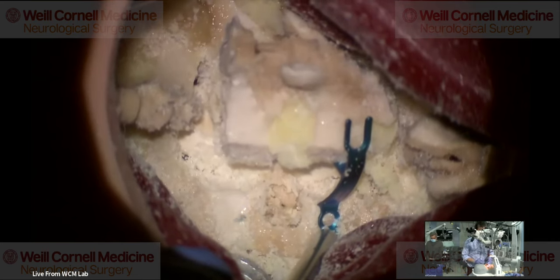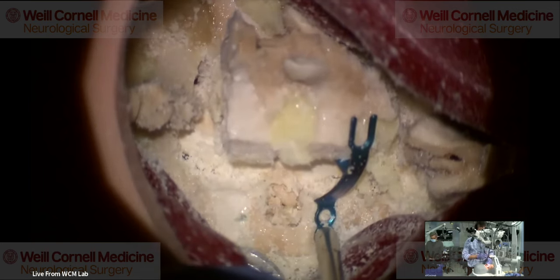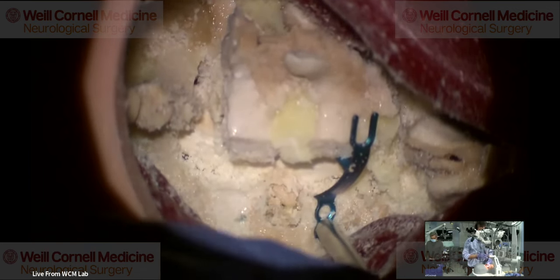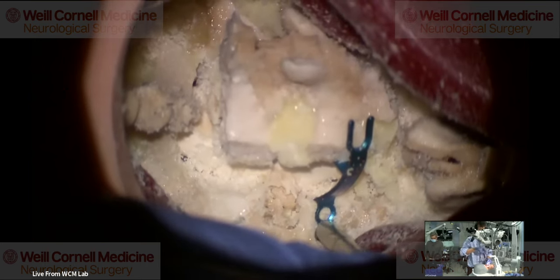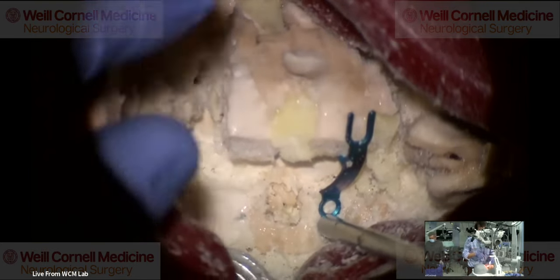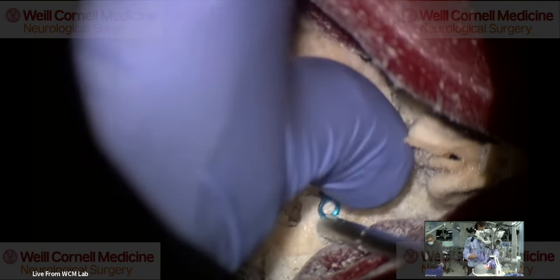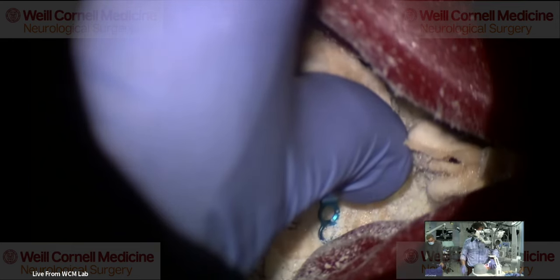I documented it in the chart. And thank God for her and for me, she recovers everything within a week. That's as close as I've ever come to a quadriplegic event in something like 6,000 cervical cases. But so I recommend never using a single hand with any tool that you're pushing into the spine.